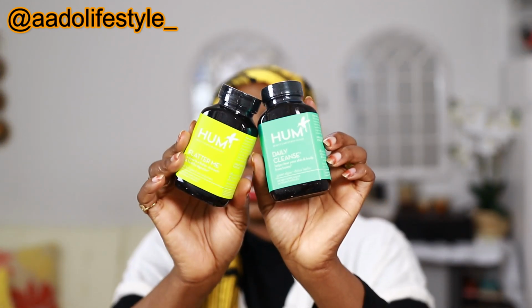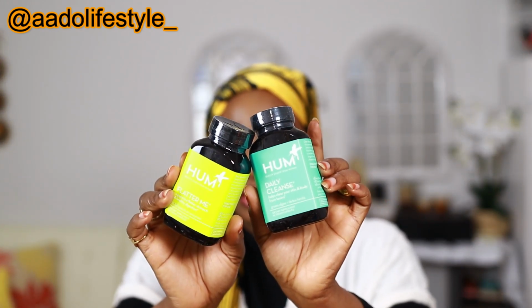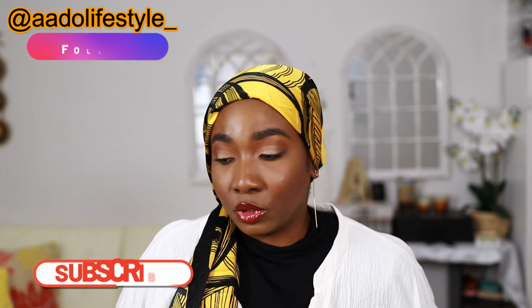Nigeria if you want to order. I stocked up on my multivitamins, the daily cleanse, and the Flatter Me from Home Nutrition. This is a no-brainer. I love this. I've tried it. It helps to keep my gut health in check. I can eat and I can cleanse my system of whatever it is that my system does not need.